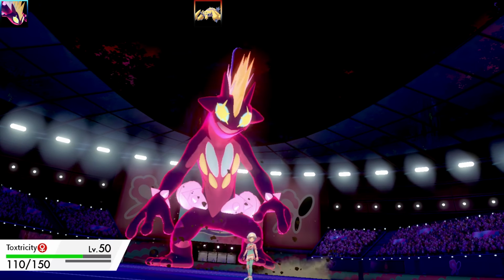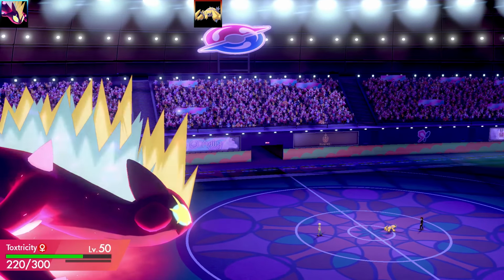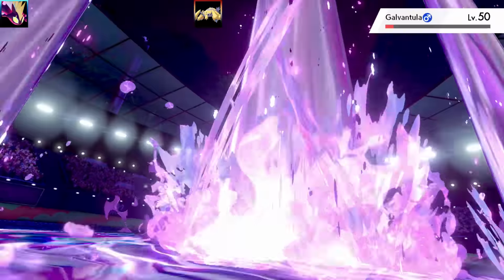Alright, this Pokemon does look really, really cool. I have to admit, this has a very, very cool GMAX. Man, did that just play guitar with its nipples? I feel like it did. Anyway, so we got the Max Ooze here. I want to try and boost my special attack on this Galvantula, and Galvantula is going to go down.